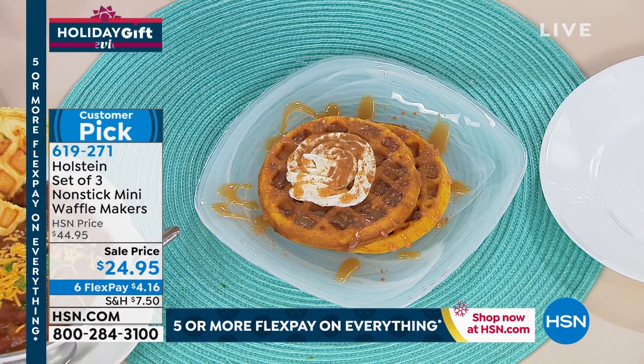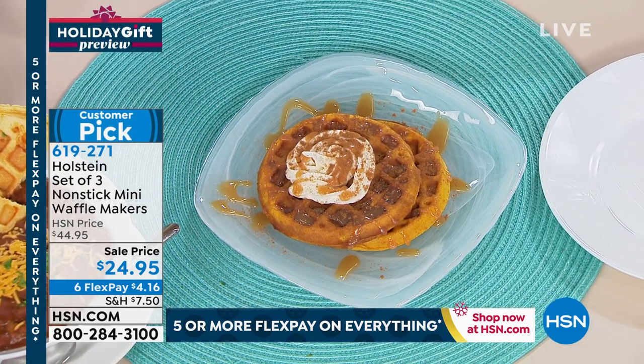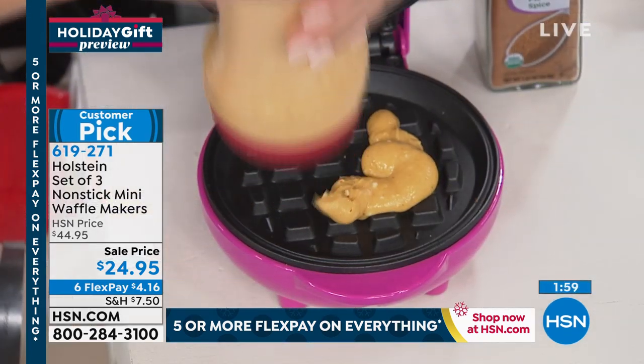It is so much more than just your standard waffles. And I think it's interesting because of that whole big trend of the chicken and waffle thing. Oh gosh, yes. I mean, you can waffle a lot more than waffles. Sweet, savory, dessert, breakfast, lunch and dinner.